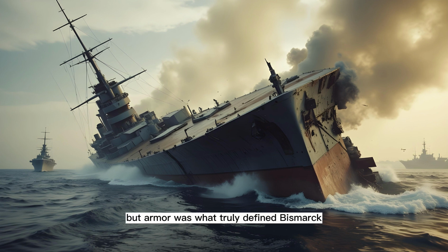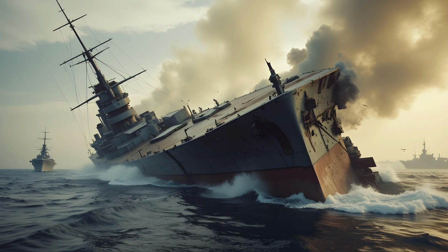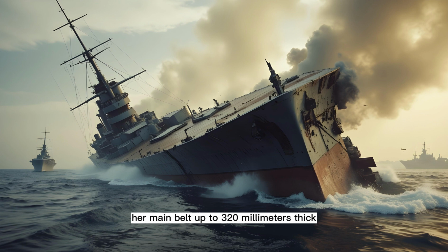But armor was what truly defined Bismarck. Her main belt, up to 320 millimeters thick, encased the vital center of the ship in a fortress of steel. Her turret faces and barbettes were armored to resist direct hits from British 14 and 15-inch shells, while her deck armor, though not invulnerable, was layered to shrug off plunging fire from long-range bombardments. Her watertight compartments and double-bottom hull design improved survivability in the event of torpedo or mine strikes.